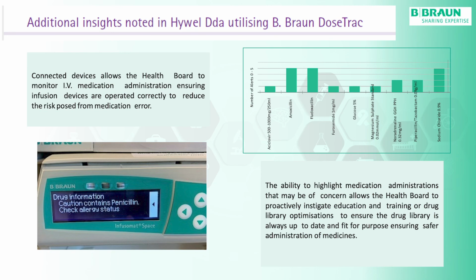Okay, so there's other things you can do with the software as well. You can put in messages on the pump to flag up when the nurse uses particular drugs. Now, we noticed in our medicines event review group, or our patient safety group, we had a lot of data regarding nurses administering penicillin-based antibiotics without checking the allergy status on the drug chart. What we thought would be a risk reduction strategy is we could remind nurses before they administered the drug to check the allergy status. So the message now comes up on the pump to remind the nurses to do that.